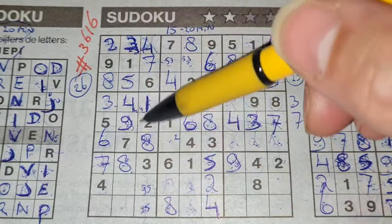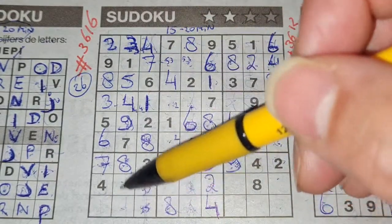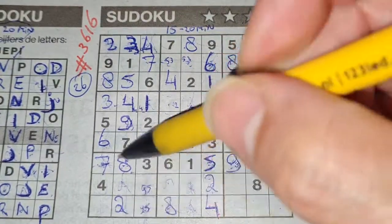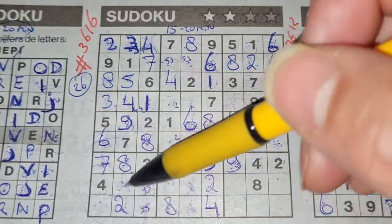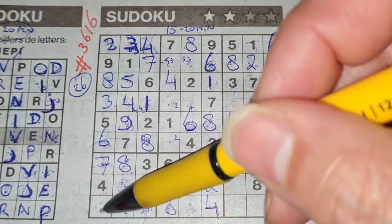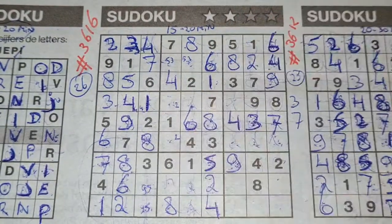Two in the first column, two in the third column. So the column between, the second column, the only two places for the two should be here or there. We see there two, no two there, two should be here. Two numbers left in this big square for the numbers. One is missing, two, three, four, five, and six is missing. One and six. We have a one there, no one there. One should be here, and a six goes there.